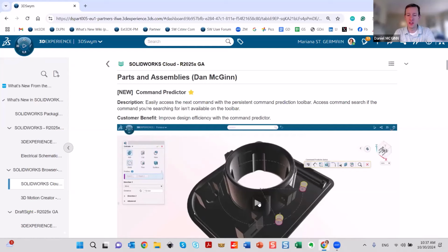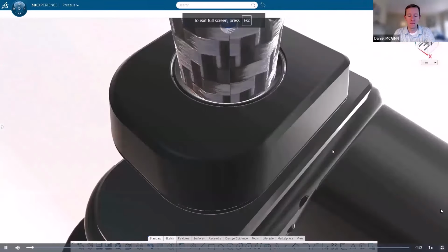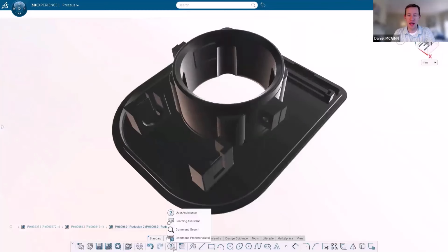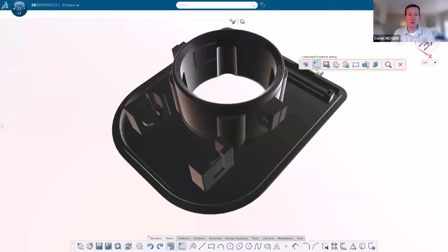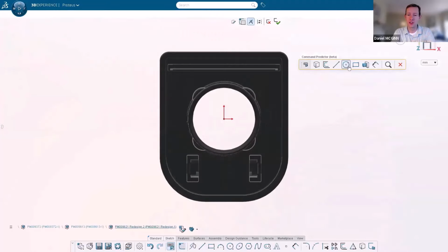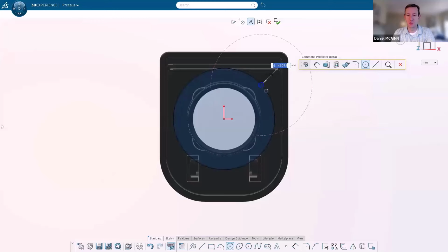So we can launch into the demo video here, Mariana. This command is accessible via the action bar, and it will use information like the last several activated commands to speculate about what the user is most likely to use. So as we can see, as we're going into Sketch, we have a lot of Sketch options, but it also will present feature options, assembly options, and all different types of commands.